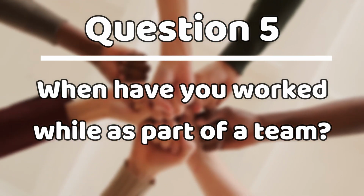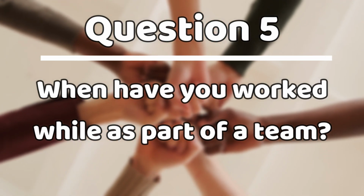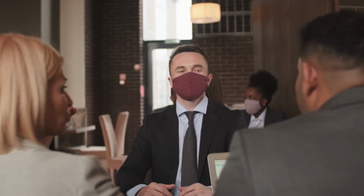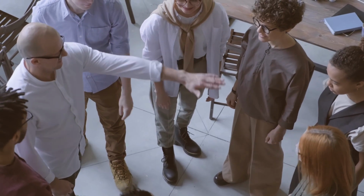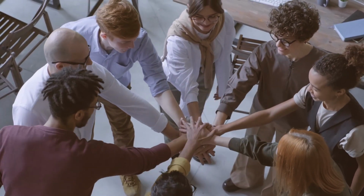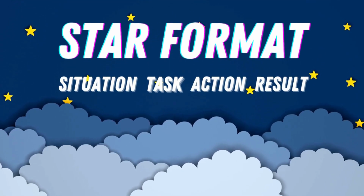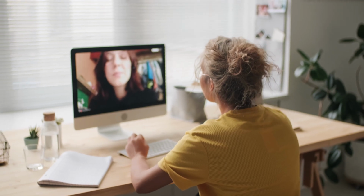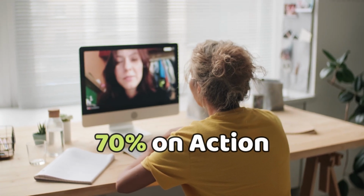Question number 5, when have you worked well as part of a team? So this is a competency or behavioural question. It's a very common question for big companies. They're going to ask you to demonstrate an example of your teamwork. So first of all, you want to use STAR, which is situation, task, action, result. The action should make up the majority of your answer, 70% of your answer.